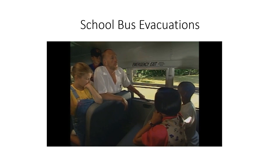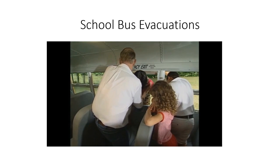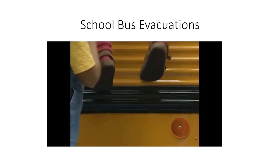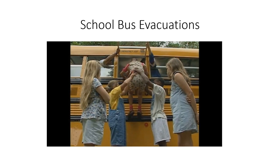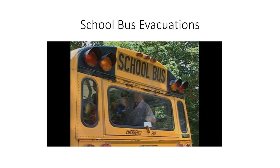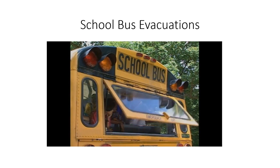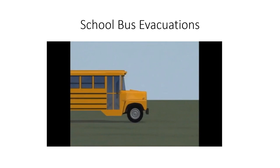Show them how the windows release and how helpers assist. How to ease out feet first. How they could step on the bus molding for support. And what they would do to safely drop to the ground. Also, if you drive a rear engine bus, show your kids how to open and secure the rear hatch. This is another important way out if the bus is on its side. And as a last resort, on many buses the front windshield can be kicked out or punched out with the fire extinguisher. Your students can then slide down the front of the bus with assistance from the student helpers.